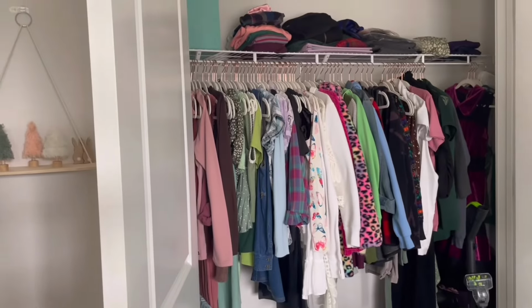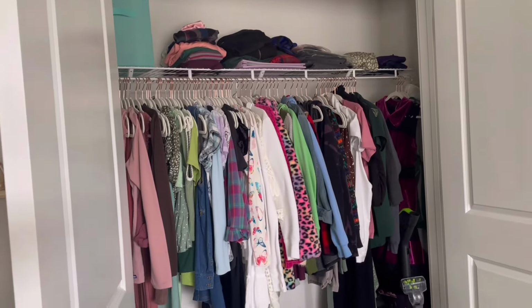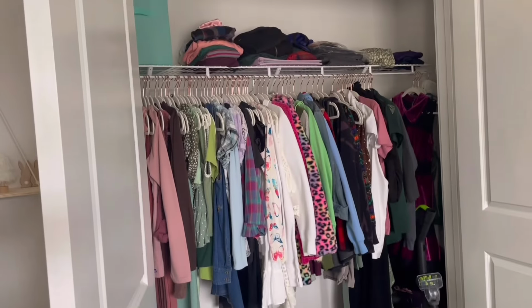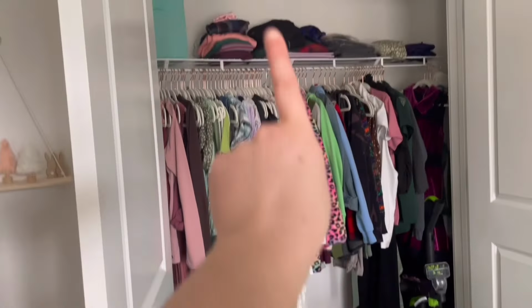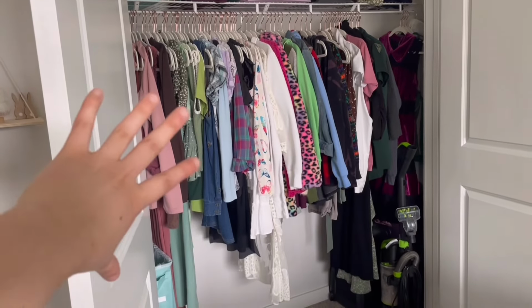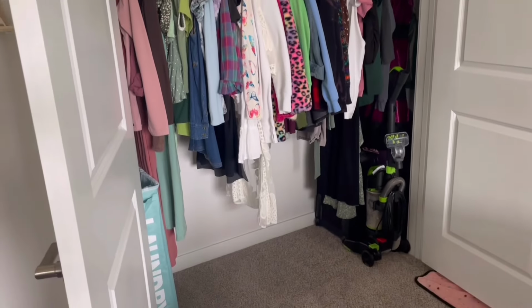Overall, I'm very happy with how this turned out. I think it just looks so much cleaner and neater and more organized. And I like that there's way less stuff on the floor. That's kind of another project, but for now, this is what we're working with and I'm happy with it.